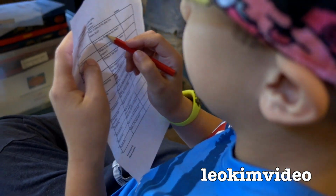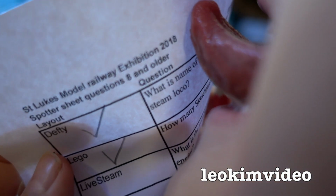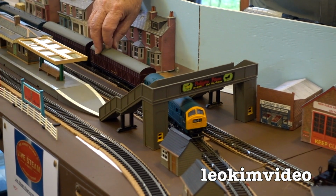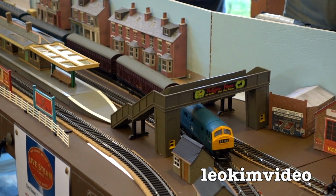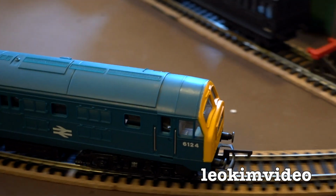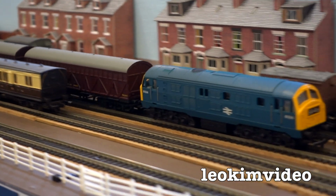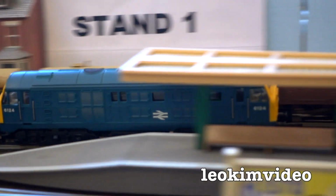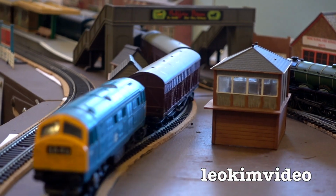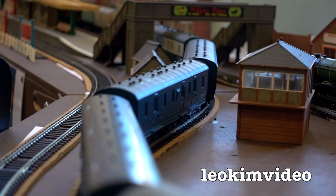The next layout we're going to take a look at, it's one I've seen many times over and I like this layout. It's called Defty. It's the St. Luke's Club modular layout. It's made up on a number of tables and can be disassembled. And this year, it's running 00 gauge British rolling stock. If I was going to describe to you the shape of this layout, it's got two great big long straightaways, which is nice when you're running longer trains, and it's also got two bulbous curved ends. Overall, the whole layout looks like a dog bone.